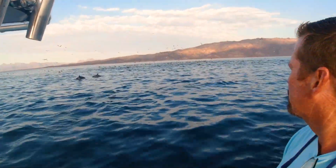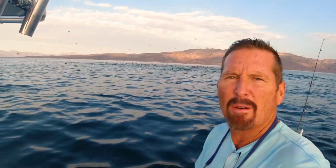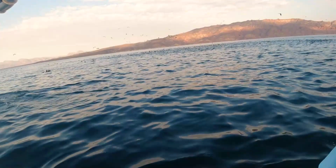Hey guys, look at this big pod of dolphins we found here and birds. I haven't put a line out yet. I'm thinking that there's some feeding going on here, so I might, but I want to be real careful around the dolphins, obviously. But just look at these guys.